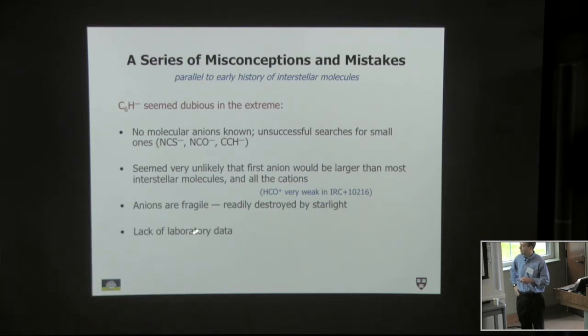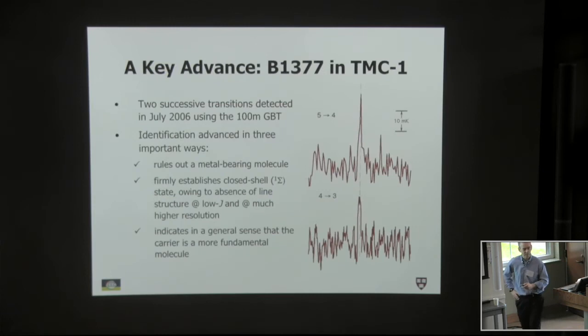And then finally, since this is a fairly exotic explanation, at least on the surface, you really need laboratory data to be absolutely certain of this identification. So we had really struggled with this series and tried to explain it by different means and more exotic explanations. And the real advance was not any laboratory work, but actually detection of this series in a second astronomical source, the source TMC-1. Again, a very rich source of molecules, but a much different source, a cold molecular cloud, not a circumstellar shell.